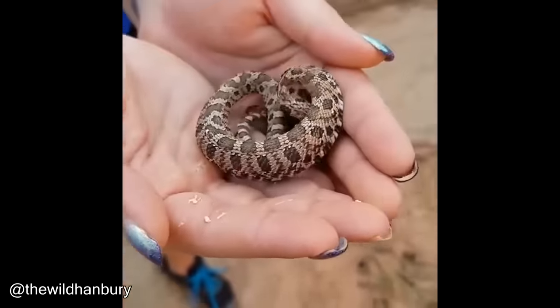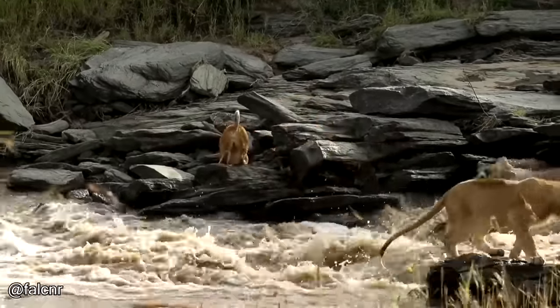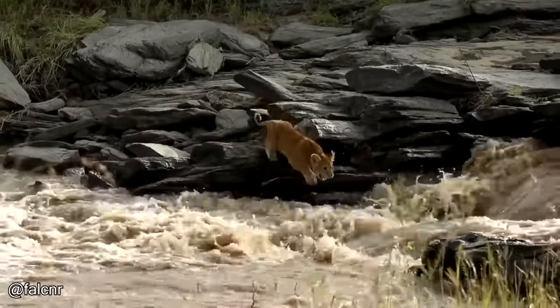This lion is crossing this river with her cub in a dangerous situation. Motivated out of the fear of being left behind, the cub finds the courage to cross the river.